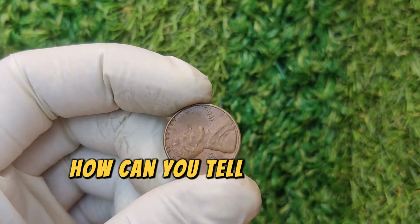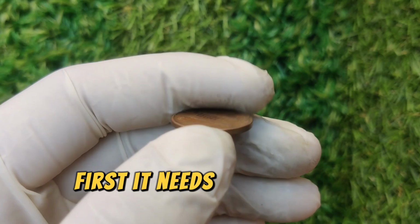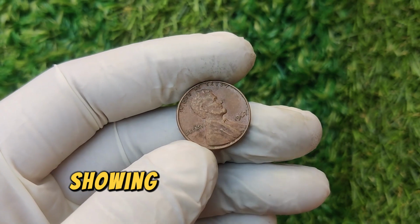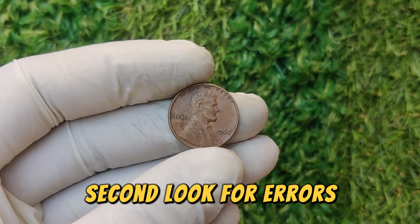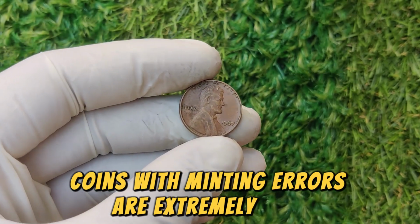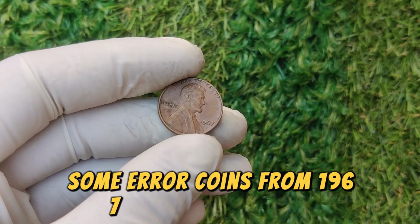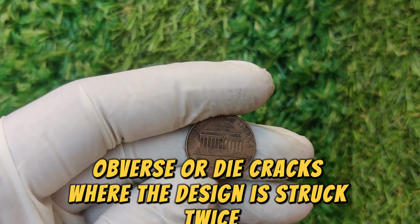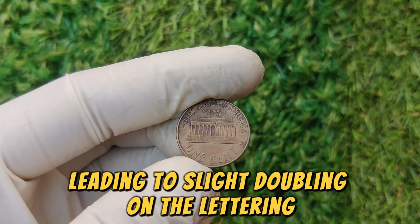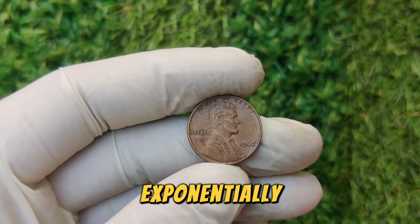So, how can you tell if your 1967 penny is worth thousands? First, it needs to be in top-notch condition, showing no signs of wear or damage. Second, look for errors. Coins with minting errors are extremely rare and valuable. Some error coins from 1967 include double die obverse or die cracks, where the design is struck twice, leading to slight doubling on the lettering or Lincoln's bust. These errors can increase the value of the coin exponentially.